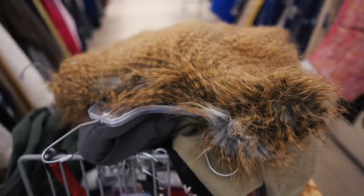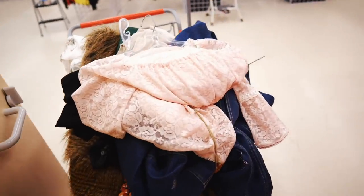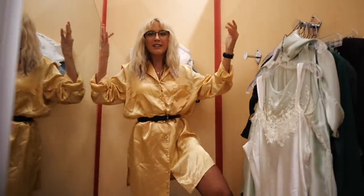I weirdly found something with feathers. I mean, they're faux feathers obviously, but I didn't think that was going to happen. So I definitely grabbed so much stuff, and I'm hoping to make some cute outfits. And I think I found all the trends, even the feather one, weirdly. Oh, the asymmetrical one I did not find, actually. I was almost there.